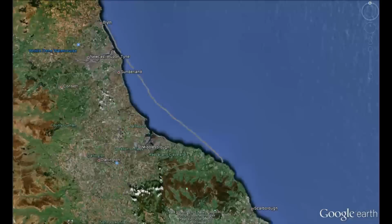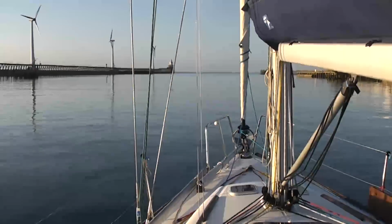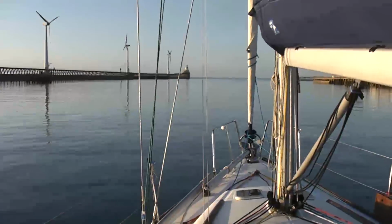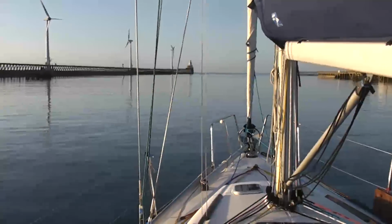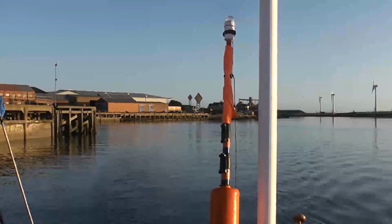Our next destination was south to Whitby. Blyth boasts the most useless set of wind turbines in the whole country. The ones on the breakwater operate at just 6% efficiency, and the offshore ones are suffering from subsidence.